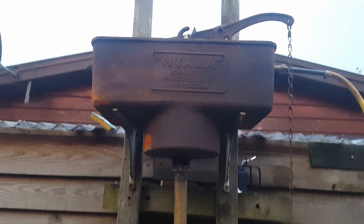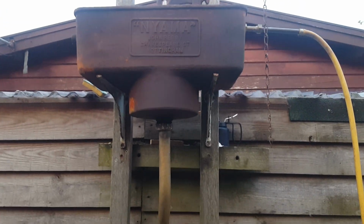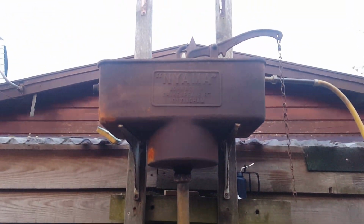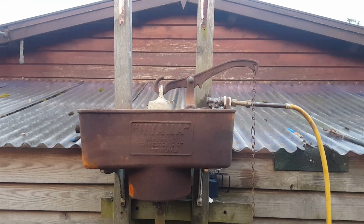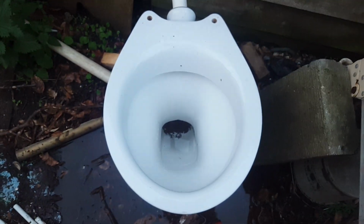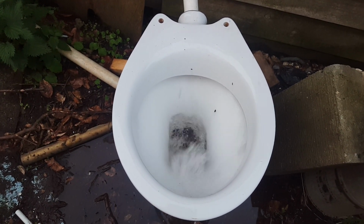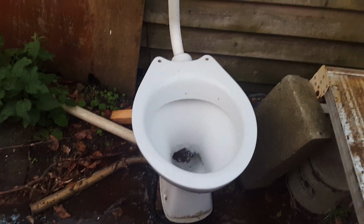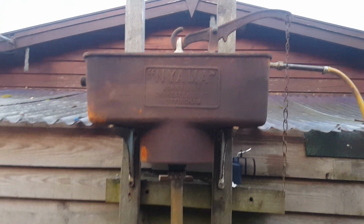I do love these old Thomas Green systems. One of my favourites they are. More will come in at second place. Flush number two now. On this. Anyway, the system is on now, even though there's no lid, so bear with me.